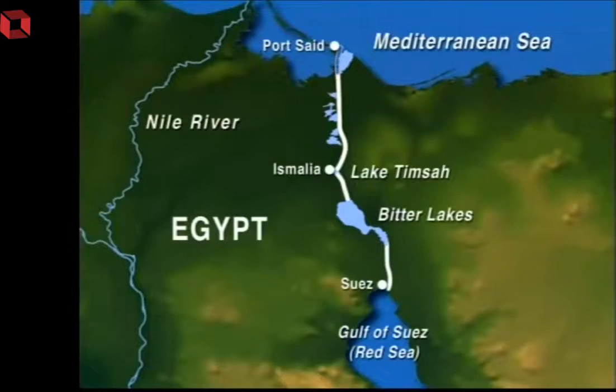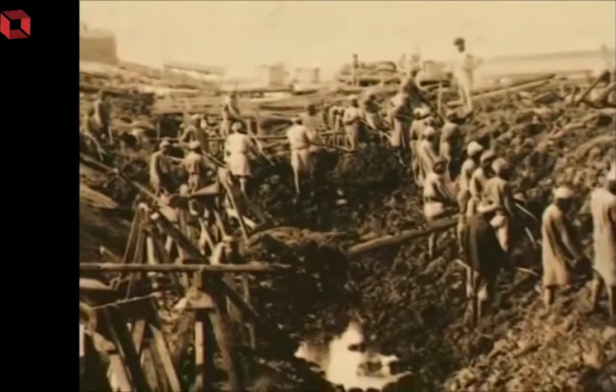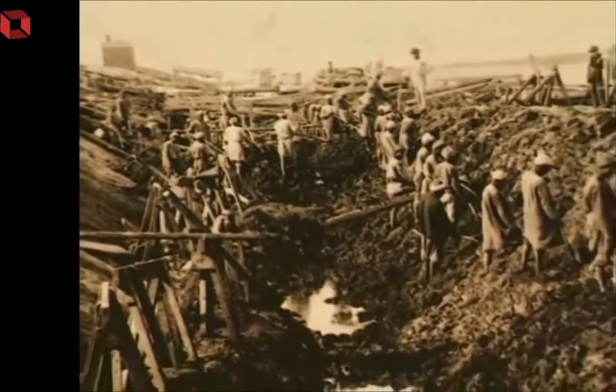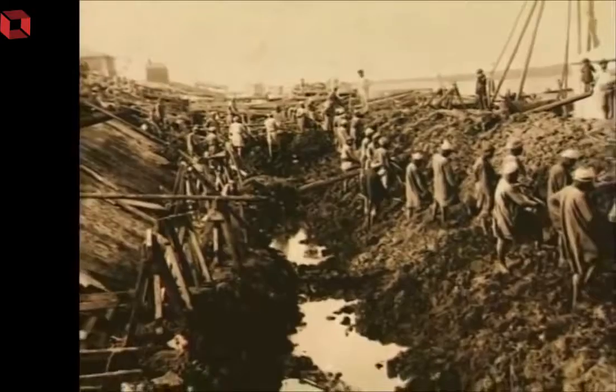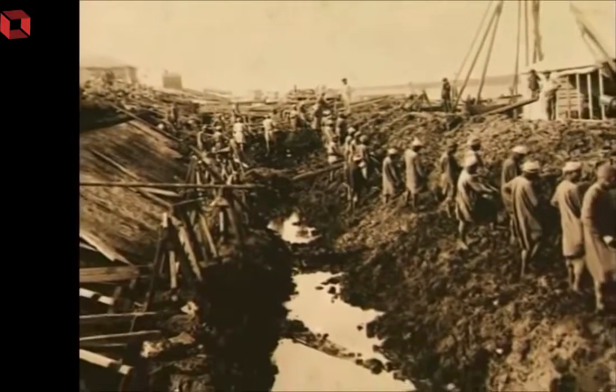The workforce was split in two, with one team pushing south from Port Said and the other pushing north from Suez. The Egyptians dug through the desert, following the route of the pharaohs, the same path dug out by their ancestors, with the same tools, shovels, baskets, and bare hands.